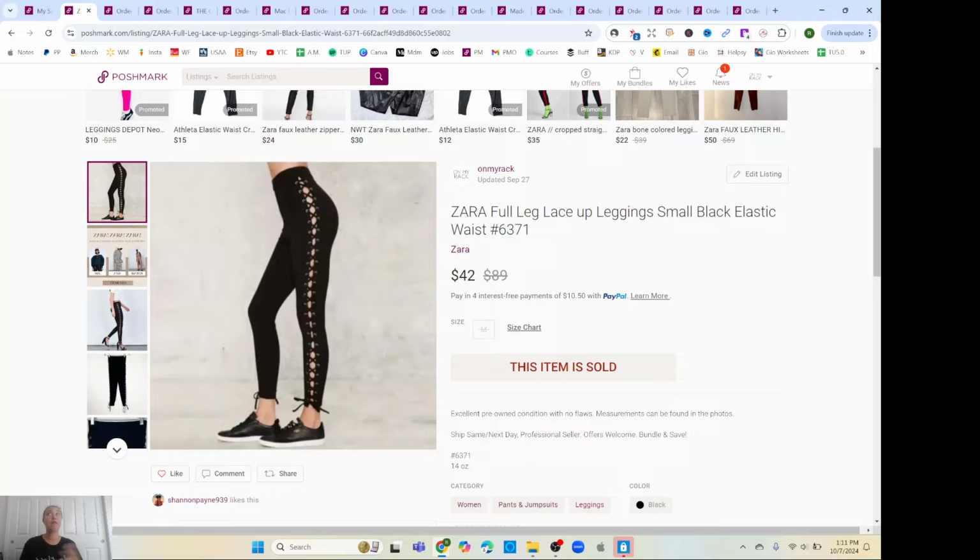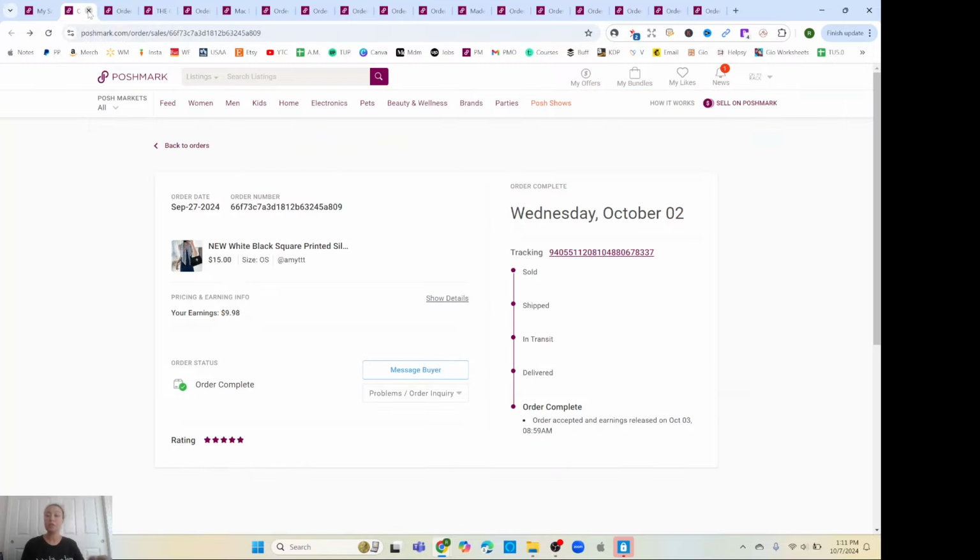So this is first up, Zara. Not a surprise. I sell a ton of Zara. I have bought many Zara palettes, if you don't know. And so Zara is one of my top selling brands of the last couple of years at this point. And so hey, if it's not broke, don't fix it. I love selling it. So these are just some lace up leggings, and these sold for $42 on an offer.